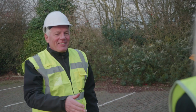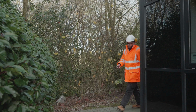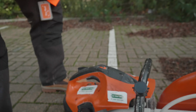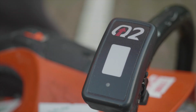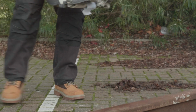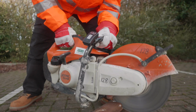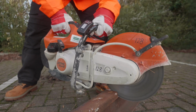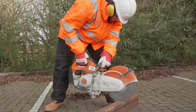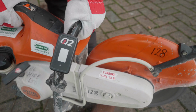So how does it work? Our technicians install Q2 holsters onto each piece of vibrating equipment, and each operator is issued their own Q2, programmed to their individual risk profile. When an operator picks up a tool, they simply clip their Q2 into the holster and carry on working as normal. The Q2 now measures vibration emissions in real time, and the traffic light system warns operators before exposure limits are breached. The green light indicates that the Q2 is actively measuring vibration emissions and calculating exposure points.